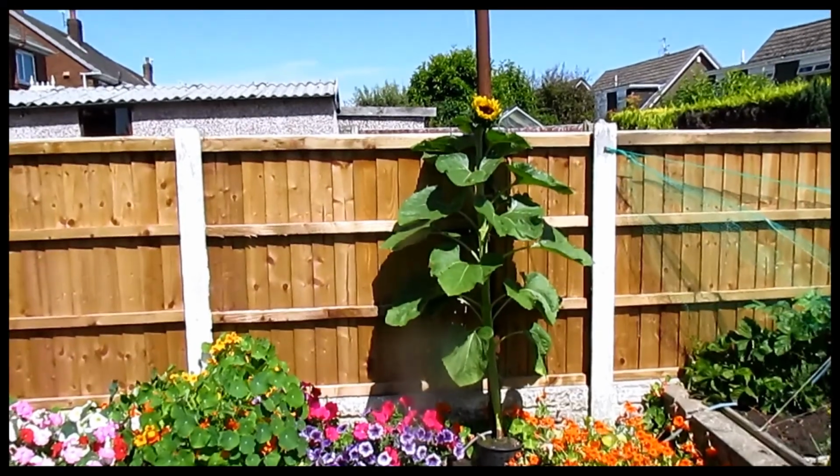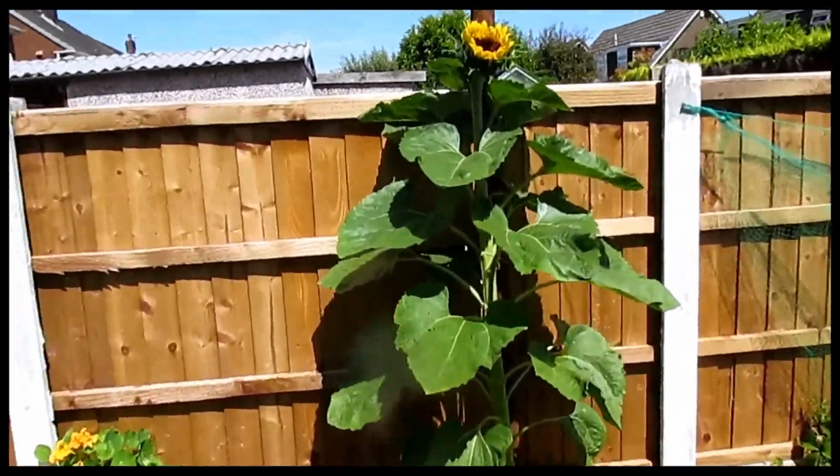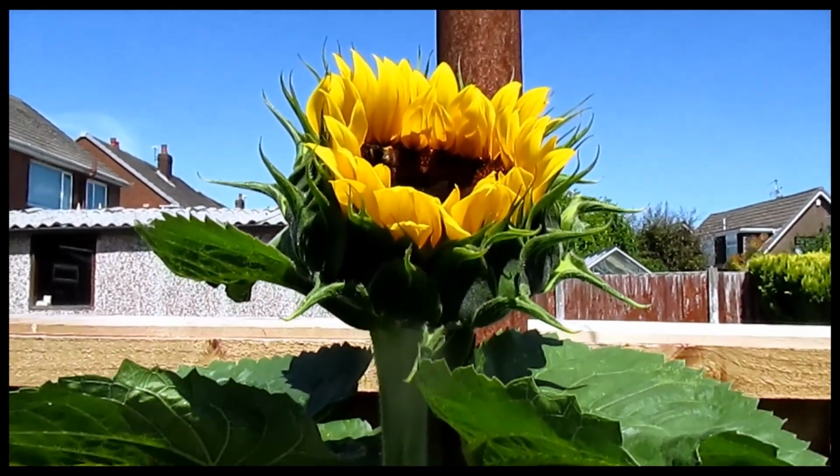And then what happens to it? It grows and grows and grows until it comes like this one. That's a fully grown one. The head's just popped out. That'll follow the sun. Wherever the sun comes out, it'll follow it round.